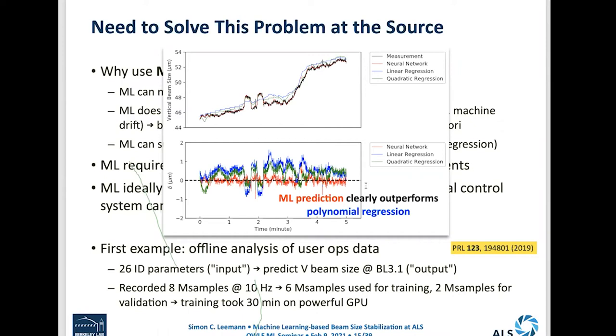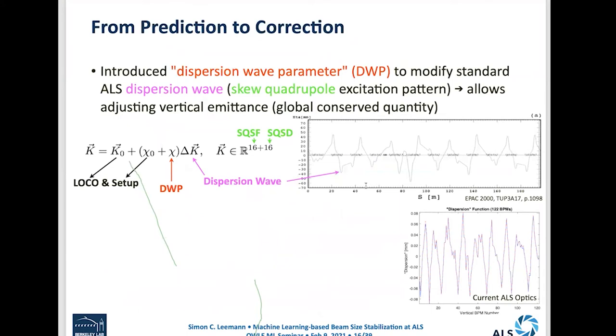More interesting to me personally was the fact that as we stepped up the polynomial order, the prediction error started to saturate. So around sixth or seventh order polynomial, there was no improvement in the prediction at all, right? And we were still about an order of magnitude away in terms of error from what we were getting from this very simple neural network, which to me was a really strong indication that this was indeed a very powerful tool for this problem. So that gave us confidence that we were now armed with a good prediction for what's about to happen in the machine when somebody changes the configuration of their insertion device. And so then the question becomes, now that you have a prediction, how do you use that to stabilize? How do you correct for it?